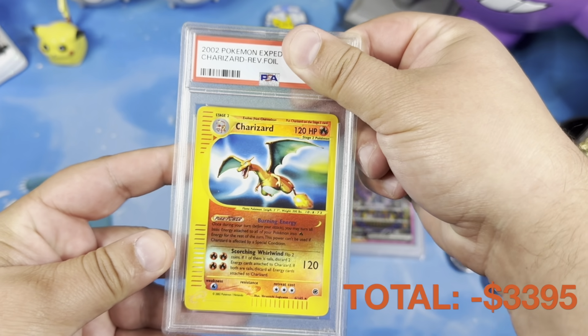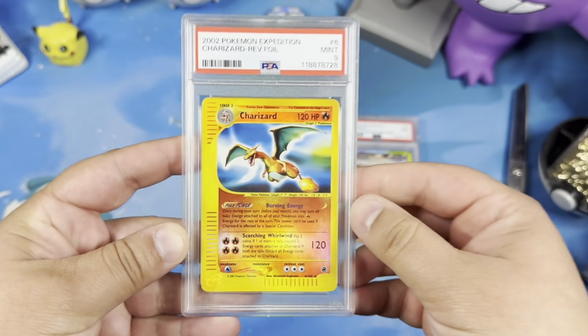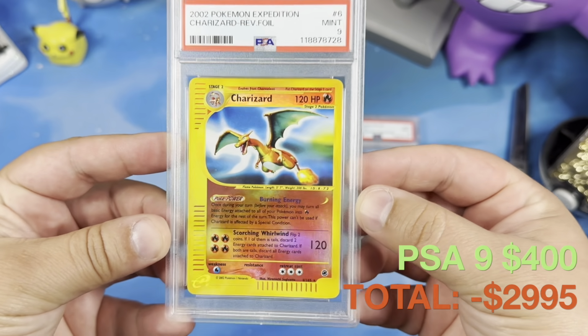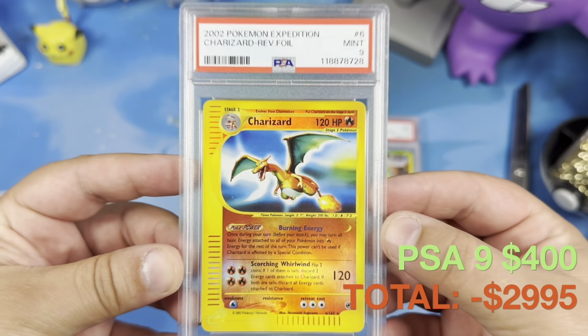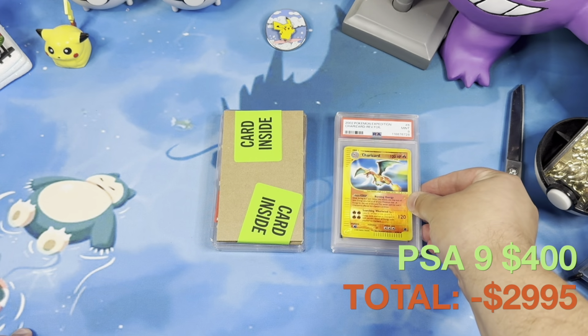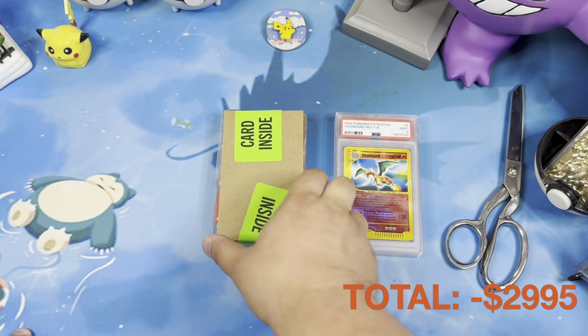It's a super clean card. Let's see if we can get the 9 on the Reverse Holo. It is a 9, heck yeah. Reverse Holo Expedition Charizard. This card is over 20 years old. Still mint 9 condition. So far, so good from the PSA return. I gotta say, I'm pretty happy about it. Everything is kind of landing exactly where I thought it would be.